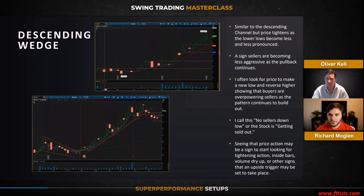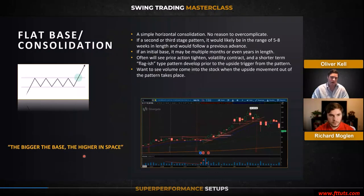Exactly. Perfect. Yeah, I think we can move on to the next pattern, I believe. Okay, so those are the less IBD-traditional patterns, or whatever you want to call them. Now I'm going to go through some of the patterns you'll see IBD people or CANSLIM people focus on.